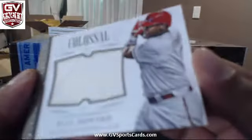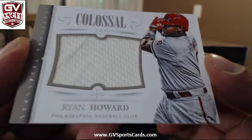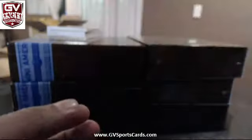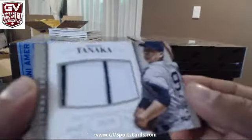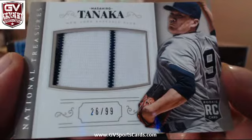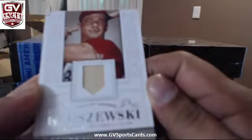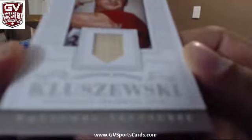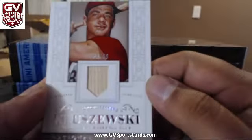Next, we got Ryan Howard, 82 of 99 for the Phillies. Phillies is Bama. Next, we got for the Yankees, 26 of 99. Tanaka jersey. Some knucklehead Kiki 80. Next, we got Theodore Klazuski, 33 of 99 bat piece for the Reds. 33 of 99. Reds is Tommy B.